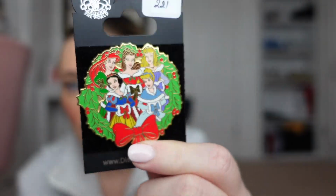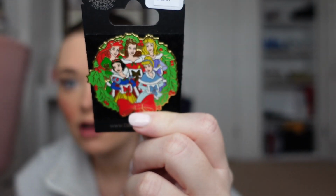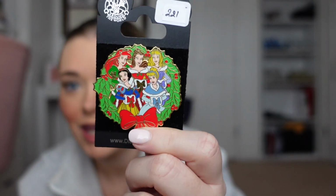Okay, next from another live sale, I only got 1 pen, which is good because it was pretty expensive, but this is a very old vintage pen. This is a Christmas princess pen of the first 5 princesses in their winter attire, or at least some winter attire, and they're inside a wreath. And yeah, that's really neat. I love stuff like this that is just classic Disney.